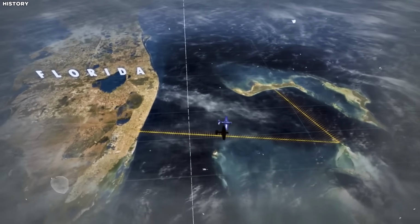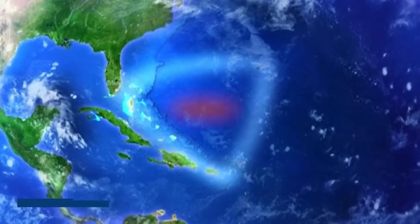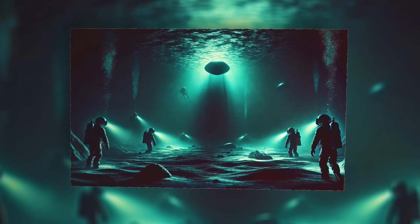What made the Flight 19 incident particularly compelling for Bermuda Triangle enthusiasts was the complete absence of wreckage. Despite one of the largest air and sea searches in U.S. history, covering 250,000 square miles, no confirmed debris from any of the 5 aircraft was ever found.